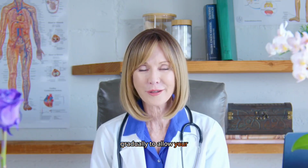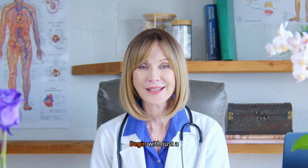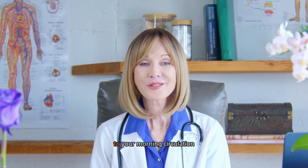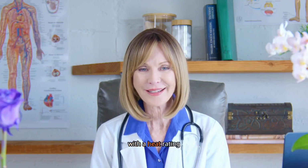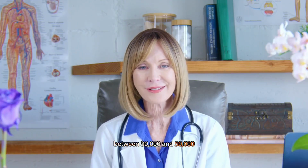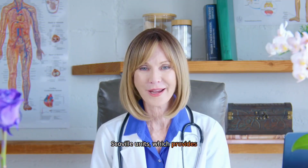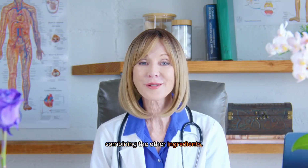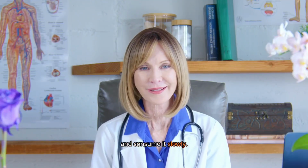The solution is simpler than you might expect, though it requires starting gradually to allow your system to adjust. Begin with just a small pinch of high-quality cayenne pepper, approximately 1/8 teaspoon, added to your morning circulation tonic. Look for organic cayenne with a heat rating between 30,000 and 50,000 Scoville units, which provides therapeutic benefits without being overwhelming. Mix the cayenne thoroughly into your tonic after combining the other ingredients and consume it slowly.